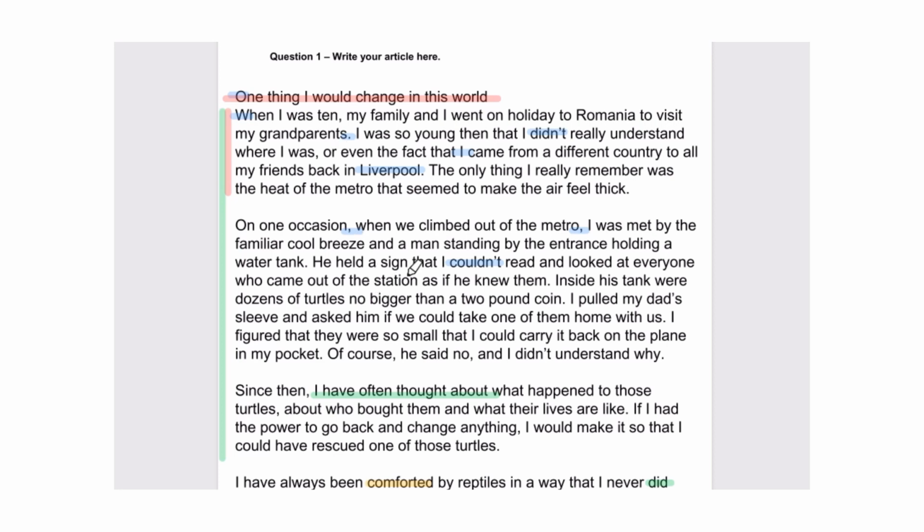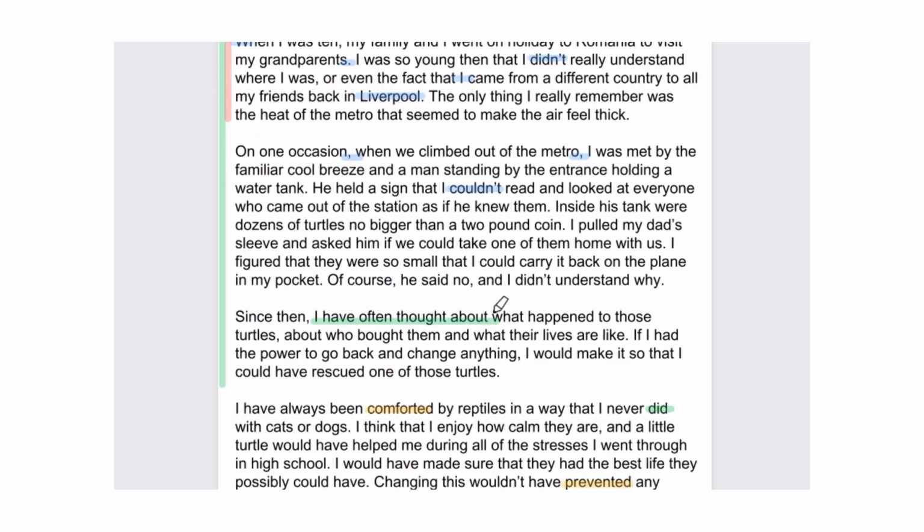You could be a lot more adventurous than this. You could use subheadings and other features like bullet pointed lists, but overall this is satisfactory because they have used an appropriate title and they have used paragraphs appropriately.